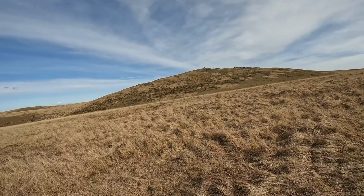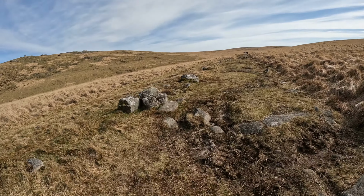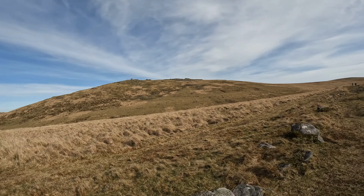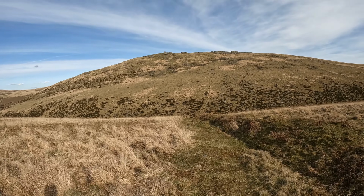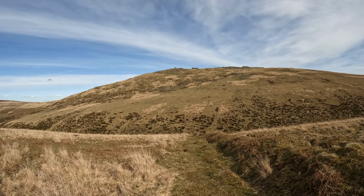It has the air of a fairly old track here. It's stone lined, look, stones on the bottom and along the sides. Steeperton Tor up there. Looks like to get across to Steeperton Tor, you have to go down into this little valley and back up the other side, and perhaps that's where the name comes from. That does look a bit steep.